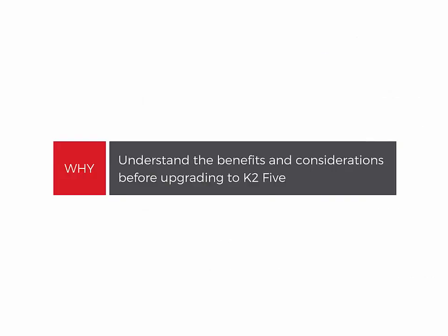So moving on then to K25 and the upgrade. I'm sure most of you as K2 users are aware of K25 as a platform and what K25 have done to enhance the platform and the user experience. But we'll just cover off some of those key benefits, but we'll also look at some of the challenges that brings when you start thinking about upgrading.